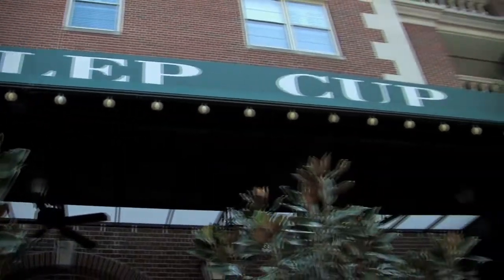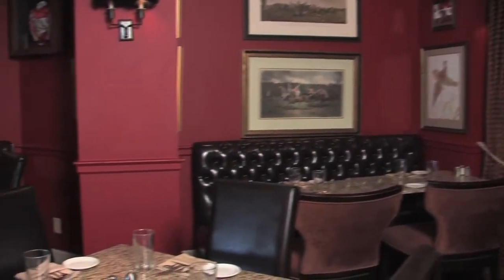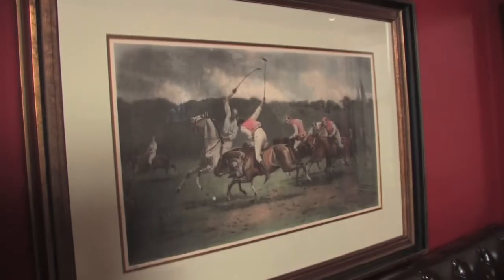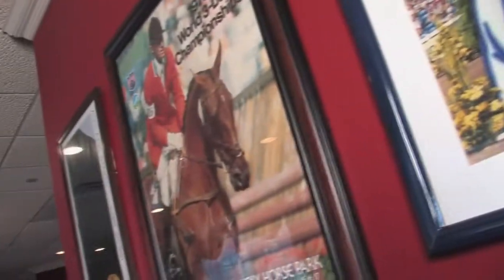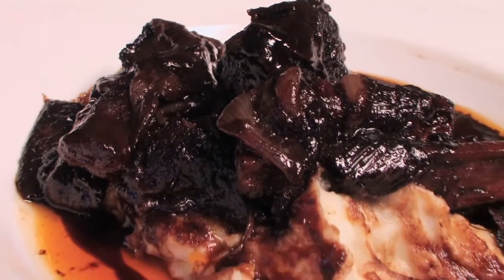Tim Laird with you again with more secrets of Bluegrass Chefs, this time in Lexington at the Julep Cup. It doesn't get more Kentucky than that. This beautiful restaurant on Woodland Avenue surrounds you with Southern style, and it reminds you in many ways that you're right in the heart of horse country. There's wall-to-wall equestrian art, Southern hospitality, and all your favorite bluegrass flavors.